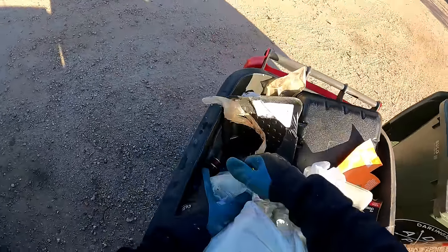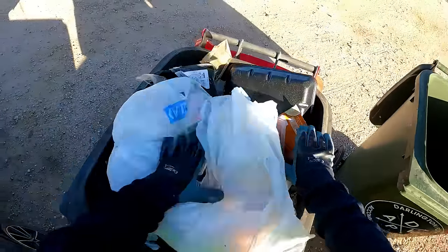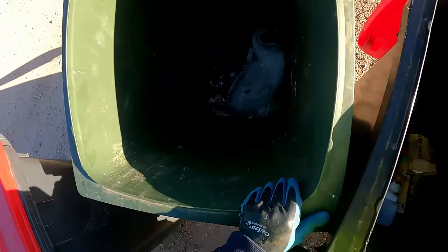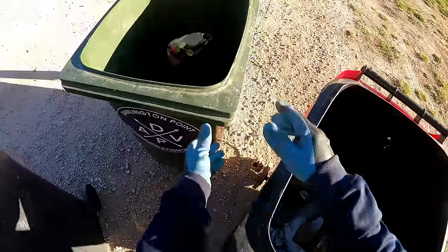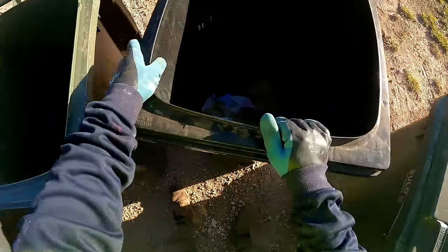Another one there. Gotta keep it tidy here. Alright, that'll do that one. We'll use that one. Someone's trousers. I'm only going to haul up the fork. I'll put them over there. We've got enough rags for the day.